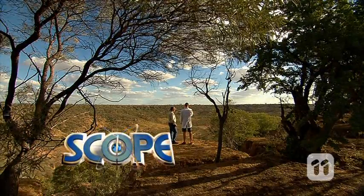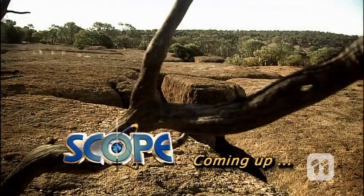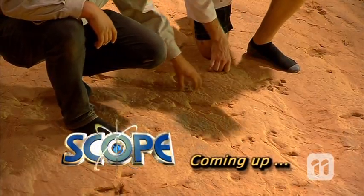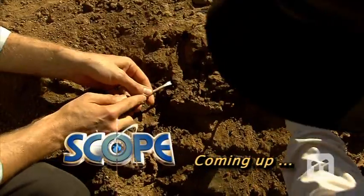While we're here in Winton, we're going to get a chance to find out about the geology of the area and why there are so many dinosaur fossils right here. We'll visit Lark Quarry, which is home to some pretty incredible dino footprints. We'll check out a lab where the fossils are prepared and, of course, have a go at digging.